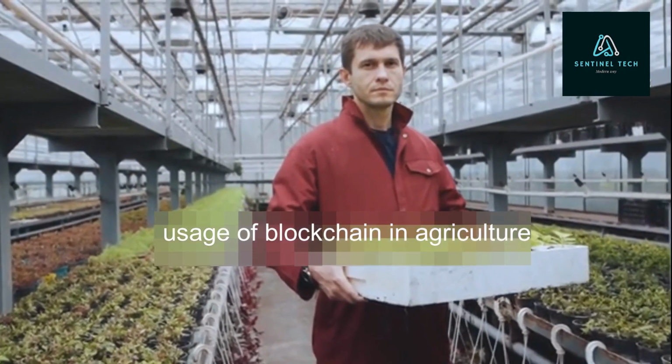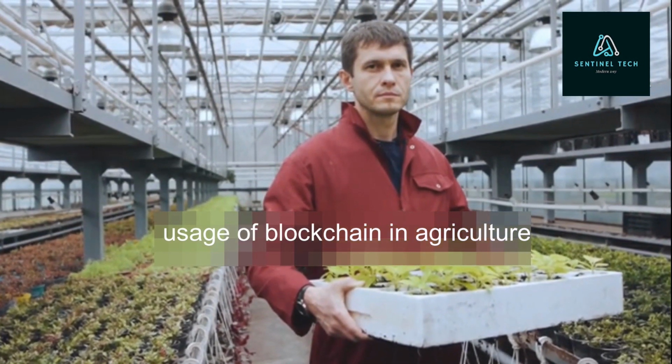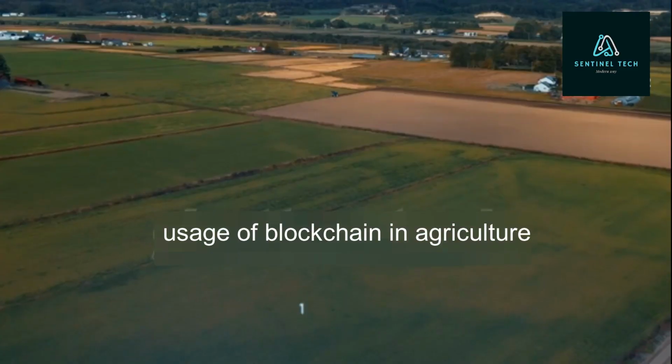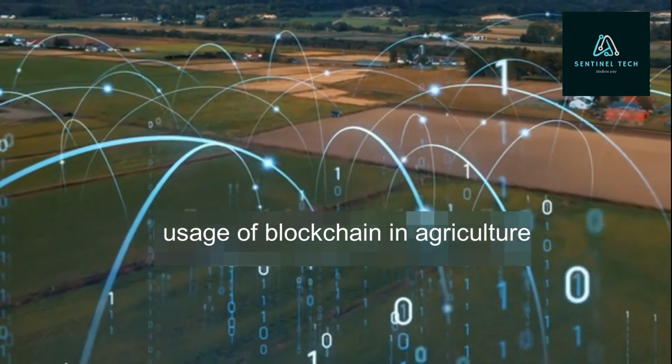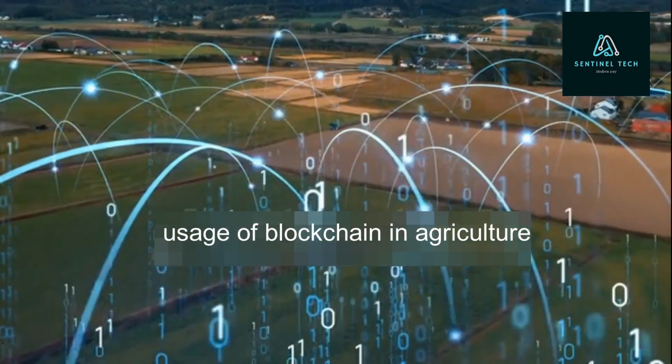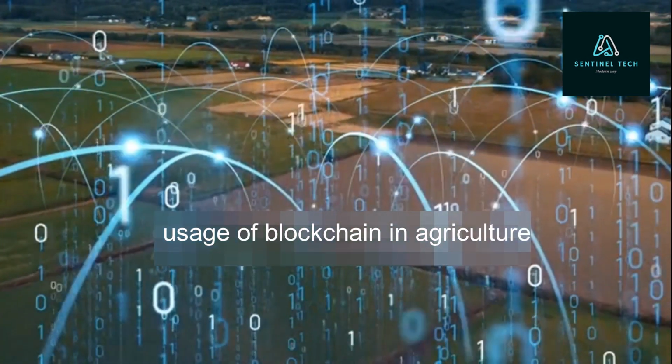Blockchain can also be used to improve efficiency in the supply chain by reducing the need for intermediaries and manual record keeping. By automating the process of keeping the records, blockchain can help to reduce errors, fraud, and issues that can arise in the supply chain.